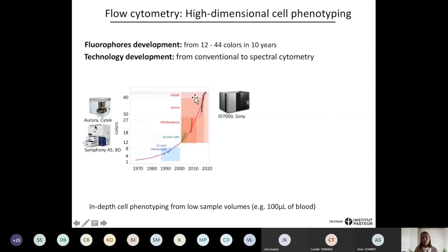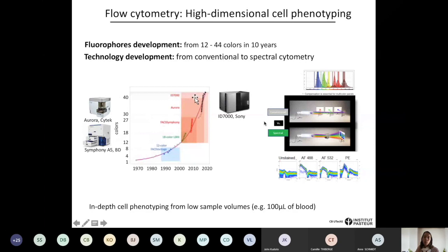The technologies that allow for conventional flow cytometric measurements have reached 30 parameters that can be used in parallel to phenotype a cell. And the real big breakthrough in flow cytometry came through the development of spectral cytometry and machines such as Aurora or ID7000. Spectral cytometry, in contrast to conventional cytometry, does not capture only selected bands of the light that is emitted by the fluorophore attached to the cell surface. Instead, the entire emission spectrum for each of the fluorophores is captured and then translated into a signature of these given fluorophores, and as such used for the analysis of multiplex data.